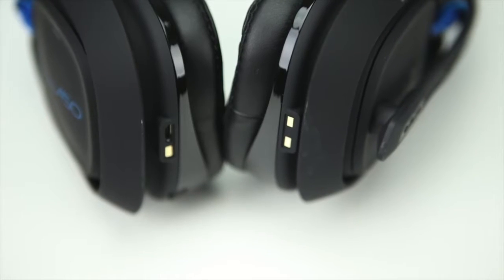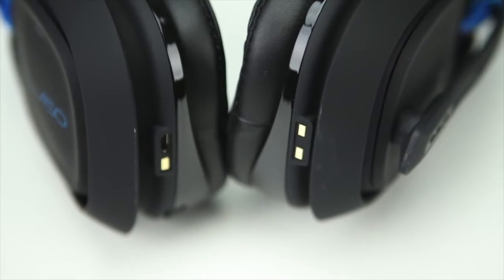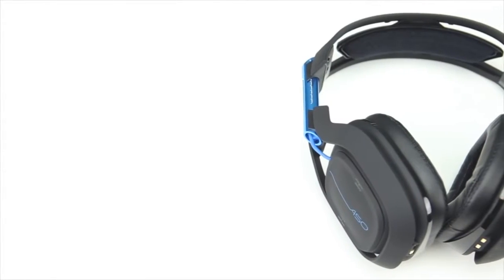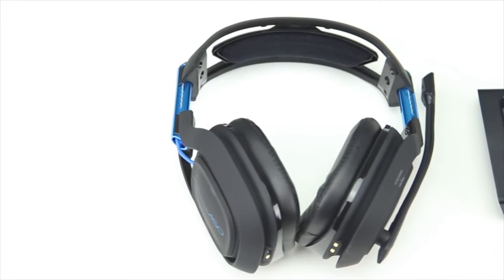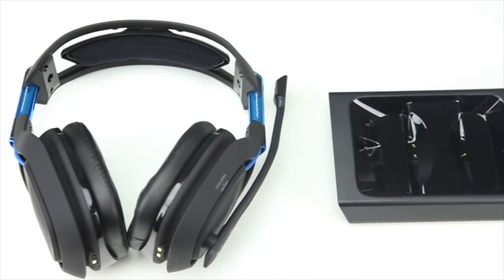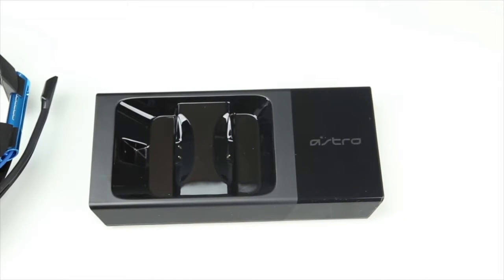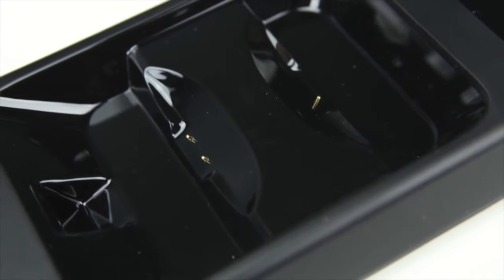But if you're willing to deal with that, you'll know that the most recent run of the A50s make more sense than they ever really have. The improvements to the base are such a welcome addition, probably our favorite. It improves the overall use quite a bit. Charging is now this magnetic dock that you easily just plop the headset on without even thinking twice. The whole base itself is minimalist and it looks nice.